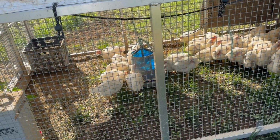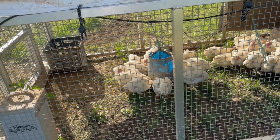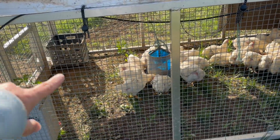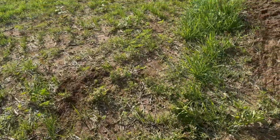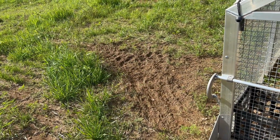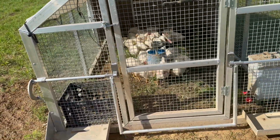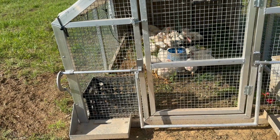I mean, they could take out my whole flock. So a lot of people will put wire down in the bottom. I haven't had a problem like that, knock on wood. Probably because we have too many of these guys around, and they like to get in here every year. That's why we have a steel cage and a good sturdy light one.